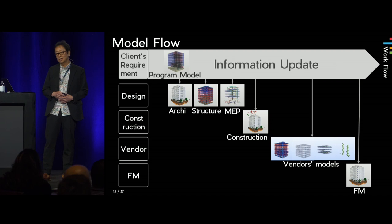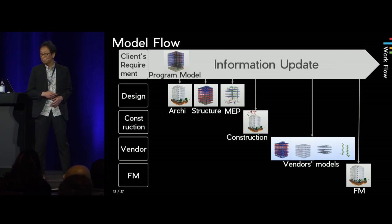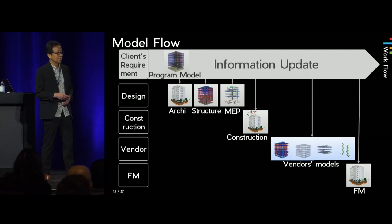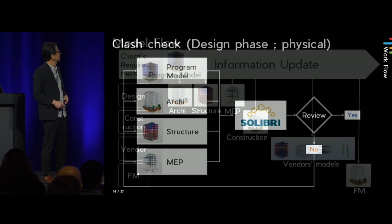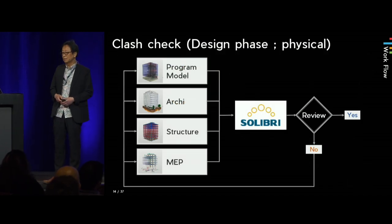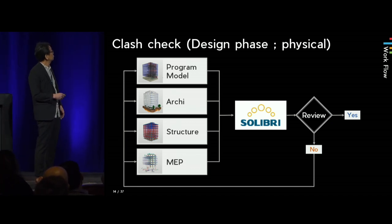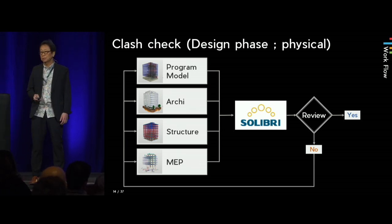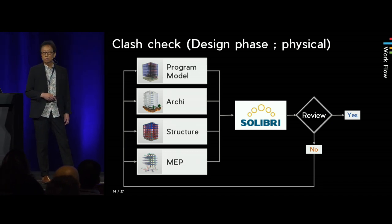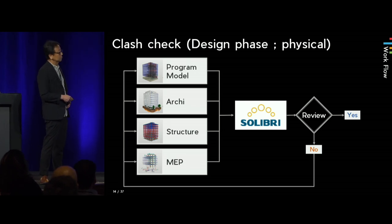Since we've just started using Rovers, one of the Nemetschek group software, this might be replaced in the near future. I'm not sure yet. We use Solibly as a platform, and we synchronize all these models at a review meeting with all members attended. This is one of the most important activities in our workflow. And the cycle keeps going on.